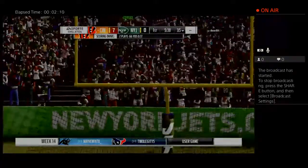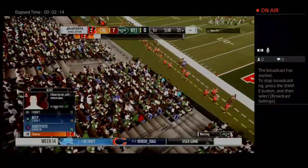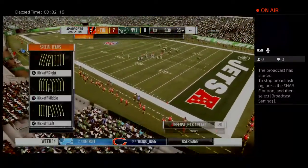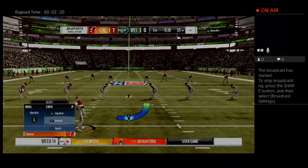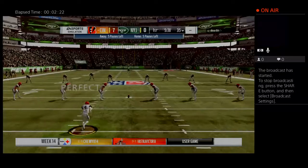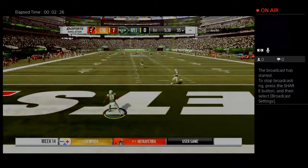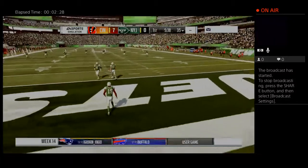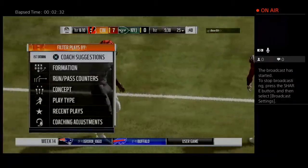Extra point up and good by Bullock. And that makes the score 7-0. Bullock out now to kick this one away. And this will be a touchback as that sails over the end line.